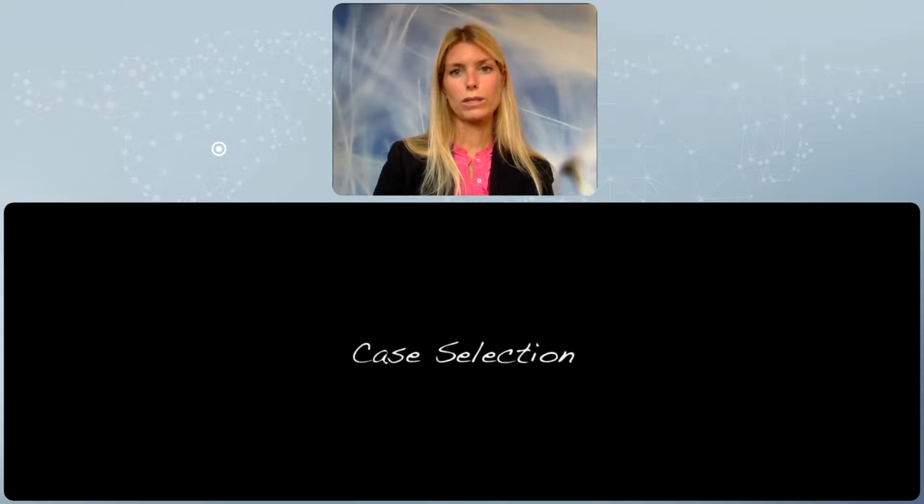And once we do this, and once we sit down in peace after work, looking at the cases of the patient and looking at the patient as a whole, then we are able to select the appropriate case when we're talking about performing such a complex procedure as GBR.